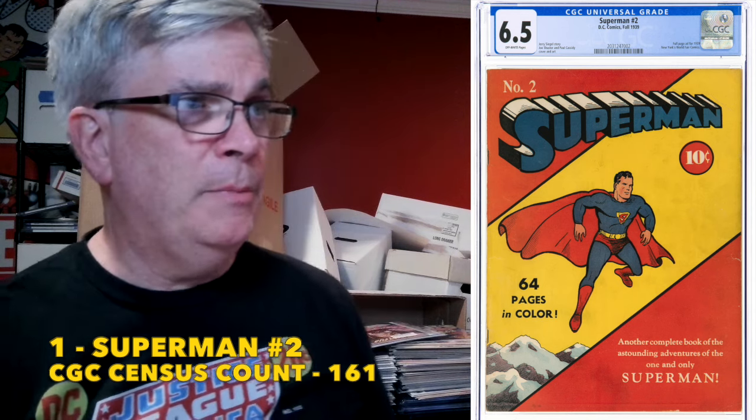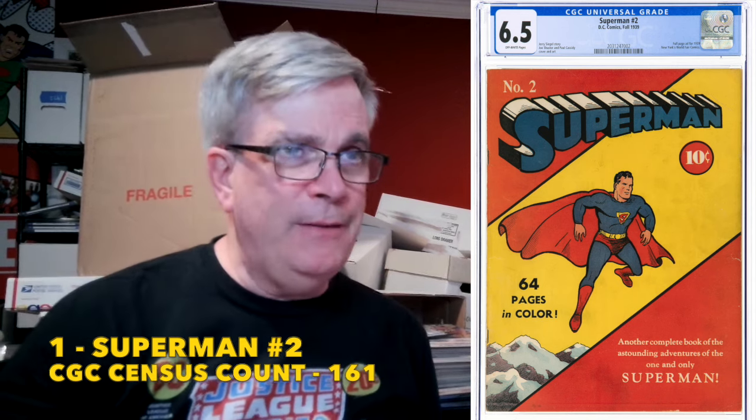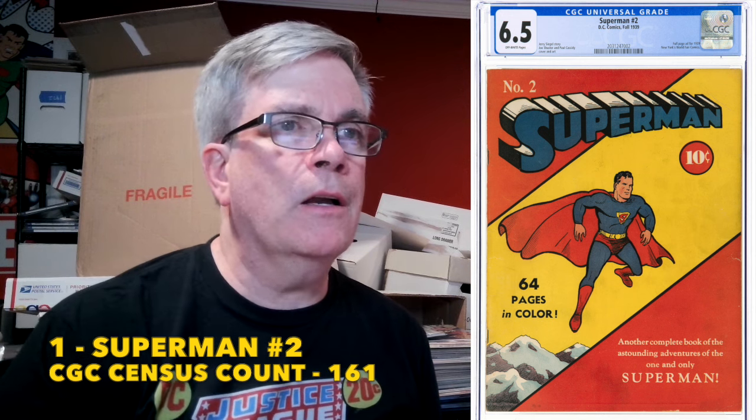Plus, there are another 79 restored. Now, Superman 1 had a couple of different printings, and I guess by this time, DC decided, boy, this character's popular, let's send out a lot of issue number 2s. I don't know if there were more printed at the time, but there were more that have been saved over the years. Just a really cool Joe Shuster cover. So, again, Superman number 2, the most submitted book on the CGC census for 1939.